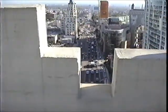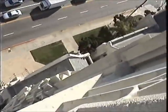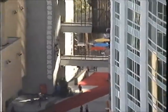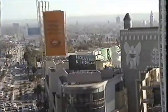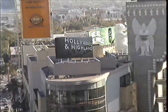Anyway, we got a great view. Here's facing south towards, oh, what a drop. And you can see the red carpet of the Academy Awards. That's where the Academy Awards are going to be held. And here, those chimes that you saw earlier, they're going to be playing the winning song of the movie. And they'll be playing it right when they hit the credits.